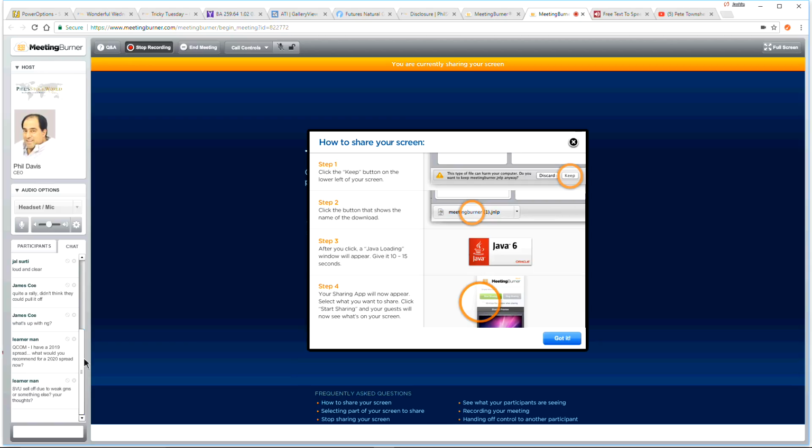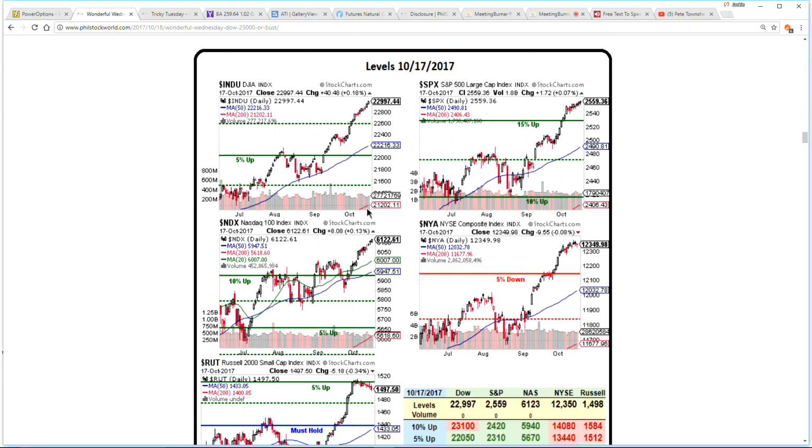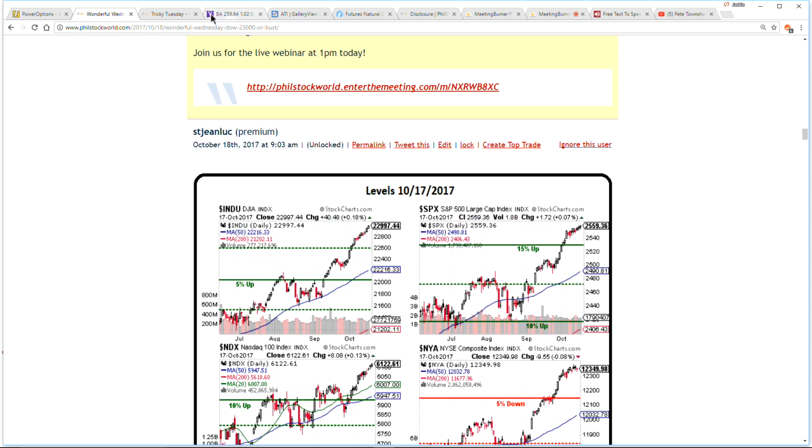Qualcomm, I have 219 spread. What would you recommend for a 2020 spread now? SVU, sell up due to weak margins? No, I don't know. They acquired somebody, and I don't know what happened. Somebody had to put out a bad note. I haven't seen it yet. Everything was all happy this morning. It was weird. Let's see, SVU.